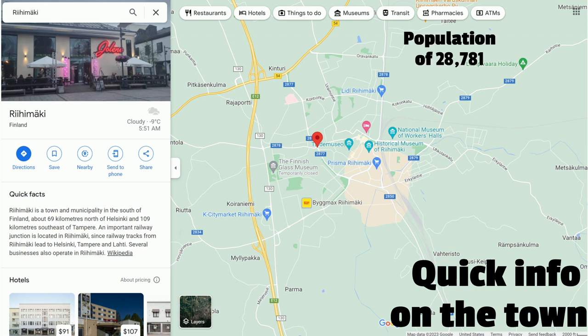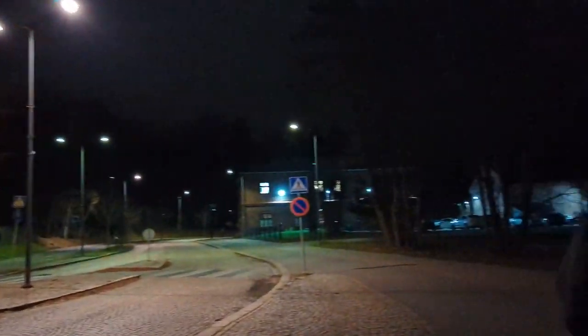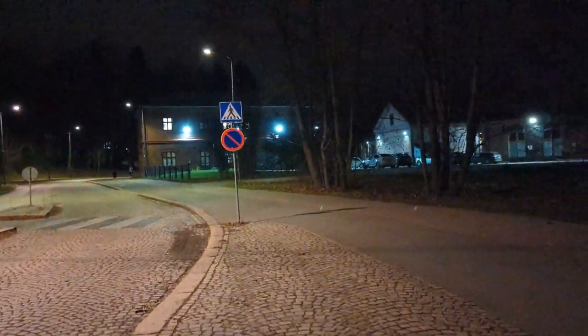So technically we've left the train station, and so we can now say that we've been to Riihimäki. In Riihimäki, well, there's a yellow building, there's a bike storage place, and a giant sign. That's about it. There's a chimney over there, and it's 2 degrees Celsius. Another building. We'll see if anything's open at 1:15 in the morning. Up there, red building, Riihimäki Historical Museum.